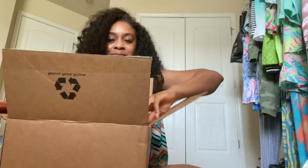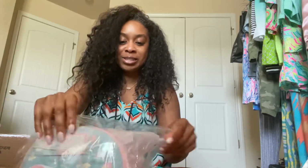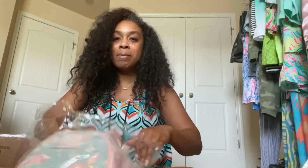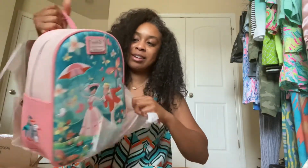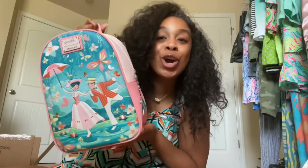It's in this box. Can you guess what it is? I feel like a kid on Christmas right now. It is the Mary Poppins mini backpack Loungefly. Oh my gosh. It is gorgeous!